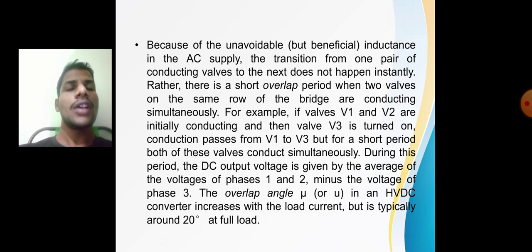Because of the unavoidable inductance in the AC supply, the transition from one pair of conducting valves to the next does not happen instantly. Rather, there is a short overlapping period when two valves on the same row of the bridge are conducting simultaneously.